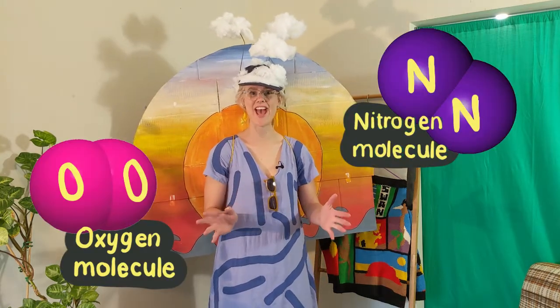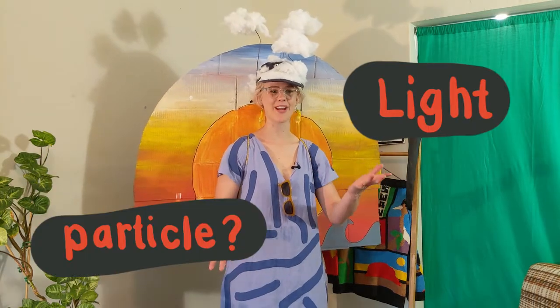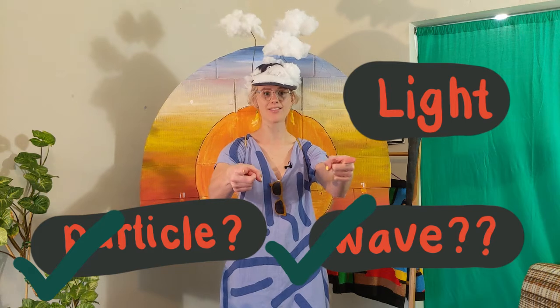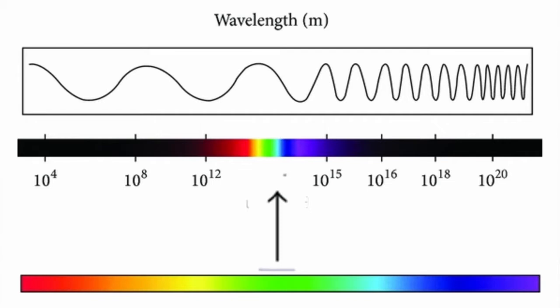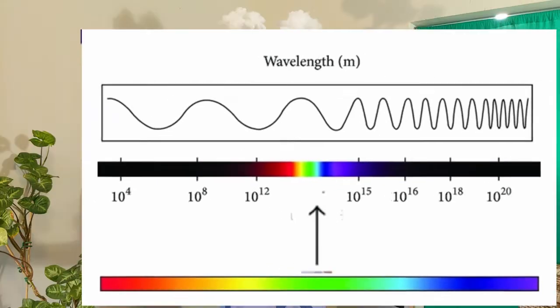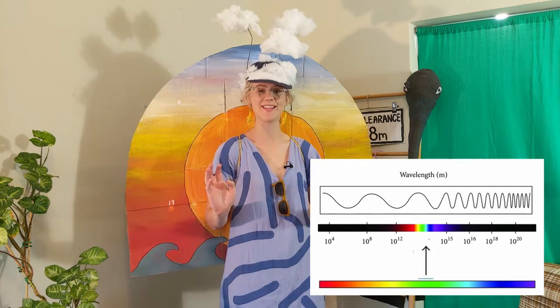When I say molecules in the atmosphere, I'm talking about the pairs of nitrogen and oxygen atoms that make up air. Light is also made up of particles, or is it a wave? Both. I know, bear with me. Light from the sun is white, which is made by mixing the whole spectrum of visible colours from violet to red. Each colour corresponds to light with a different wavelength, literally the distance between one peak and the next of this electromagnetic up and down.